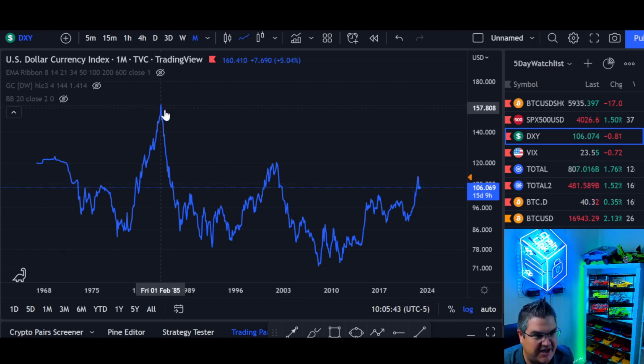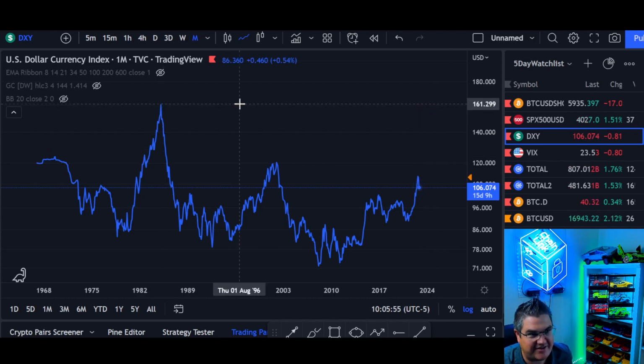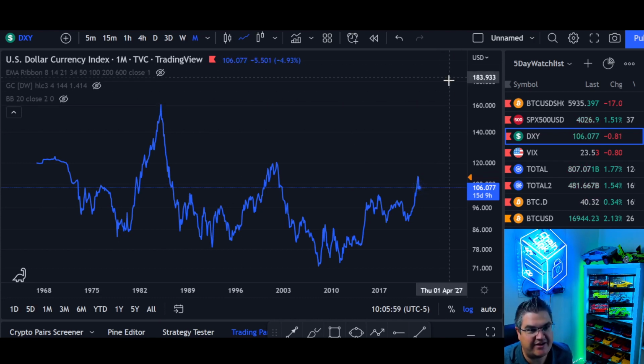But a quick snapshot says we have a peak, we have a lower peak, and so far a lower peak. Will we double top? Will we roll over then? Or will we go back to the good old heyday of the 80s and peak out at 160? Or will we go to the moon and we all just retire on printed money? We will see.